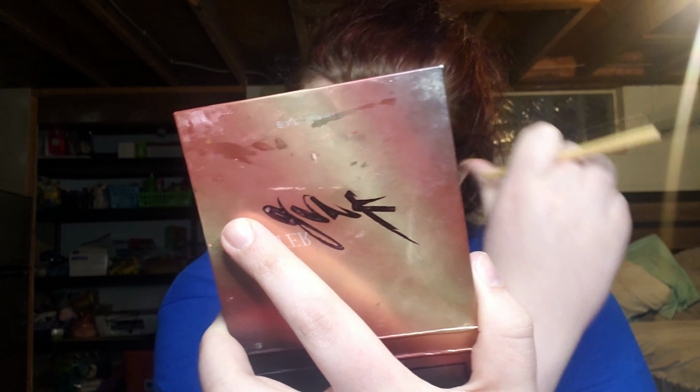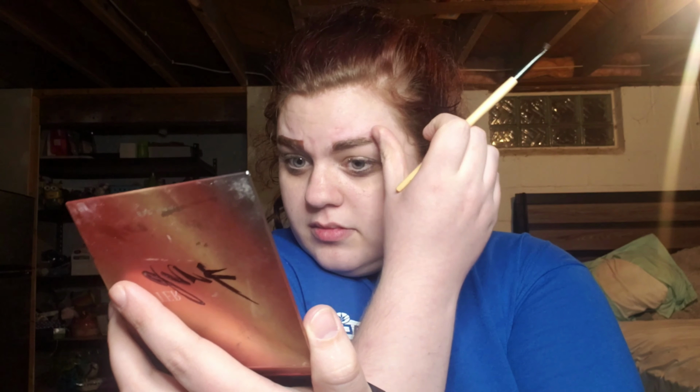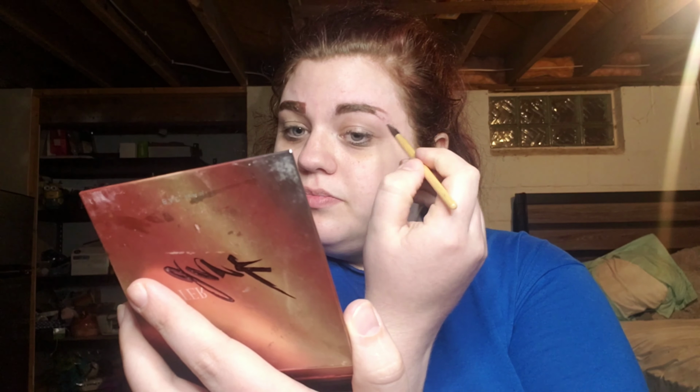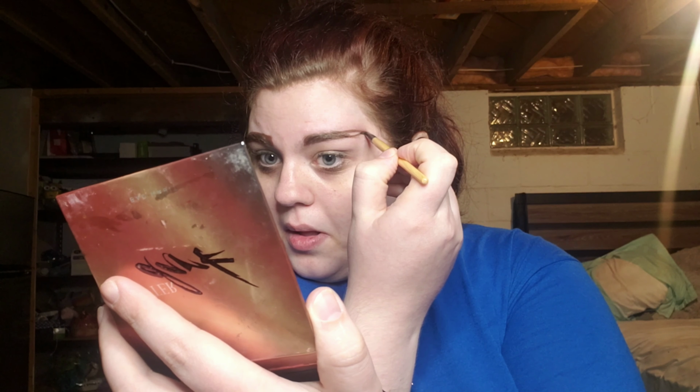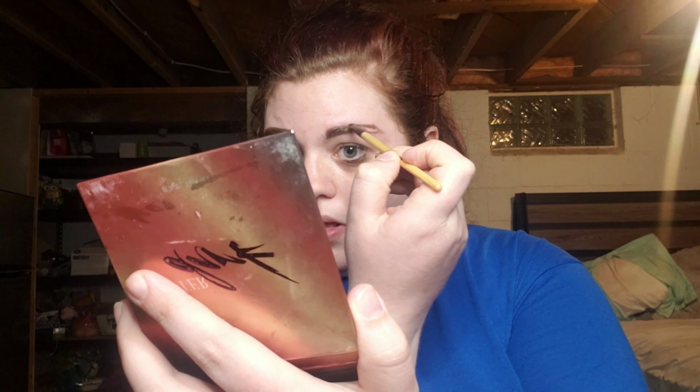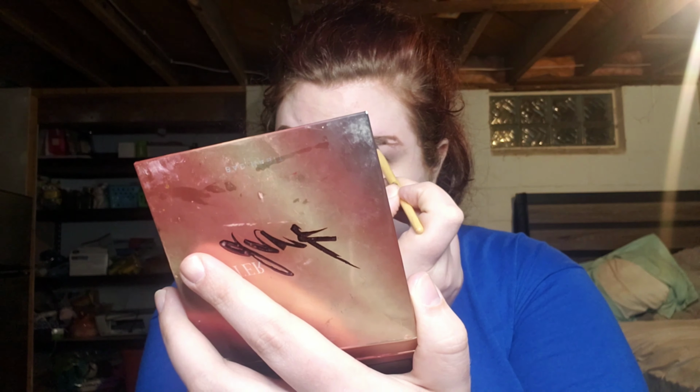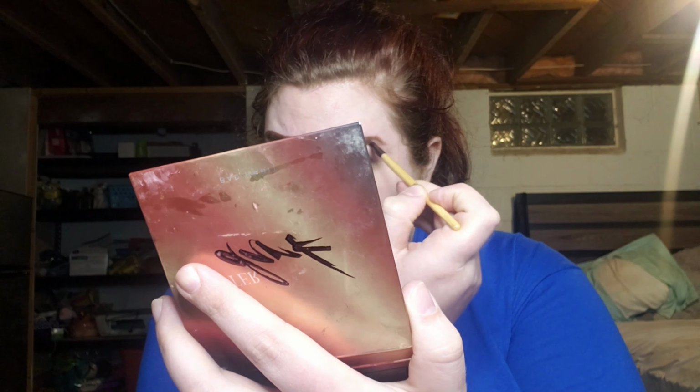Now, I'm not quite sure if I like the result of it or not, but we're going to just try and see how it goes. This right now is just me trying to figure out my eyebrows because I cannot get the shape right for the life of me, but without further ado, I'm not going to talk much.